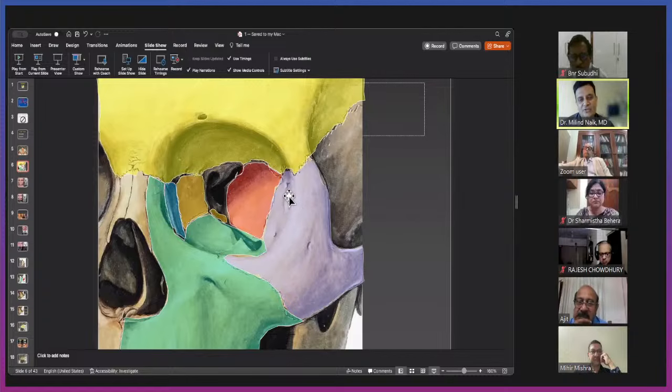Similarly, like how this canthus would move down, if there's a fracture of the frontal process of the maxilla, which canthus will move down?